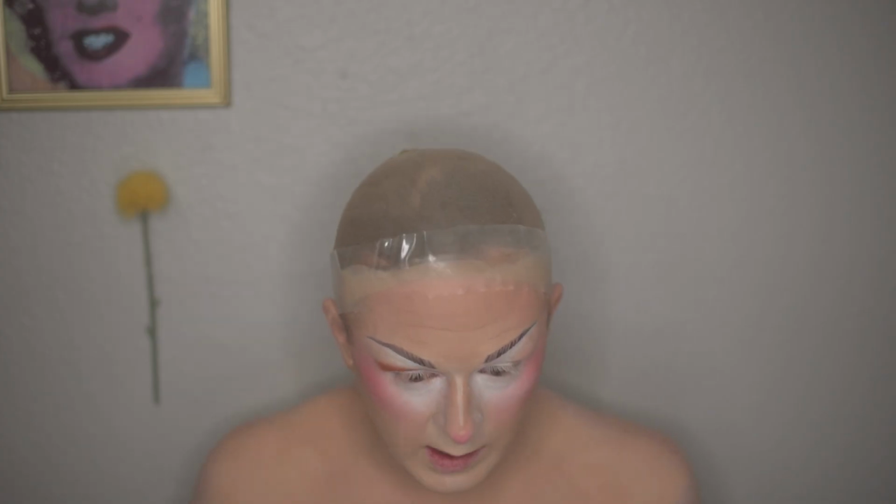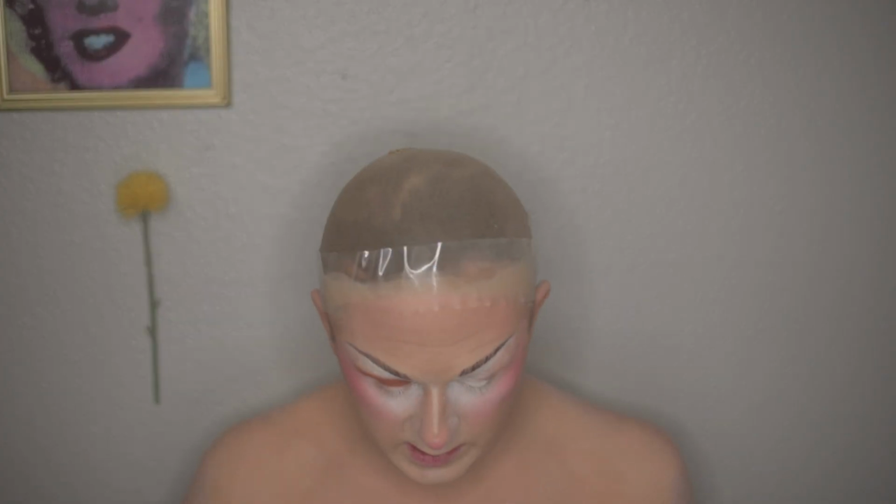So I don't have to worry about blending or how far down it's gonna go because I'm gonna cut it. But I'm trying not to go too far up because I'd rather have it a little more highlighted up there. I want a smaller eye makeup.